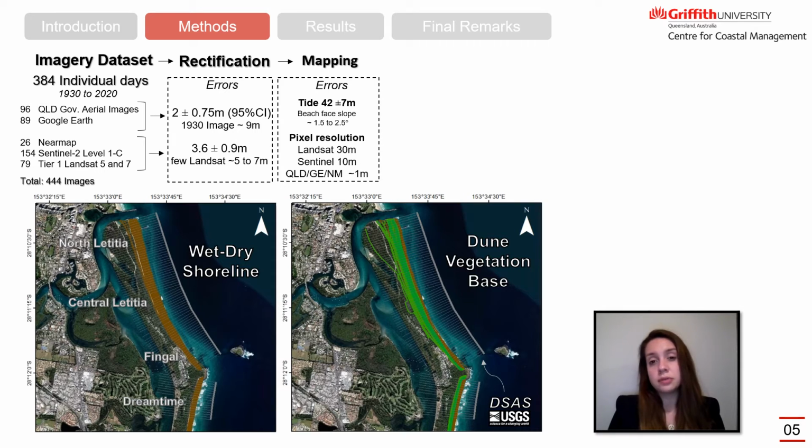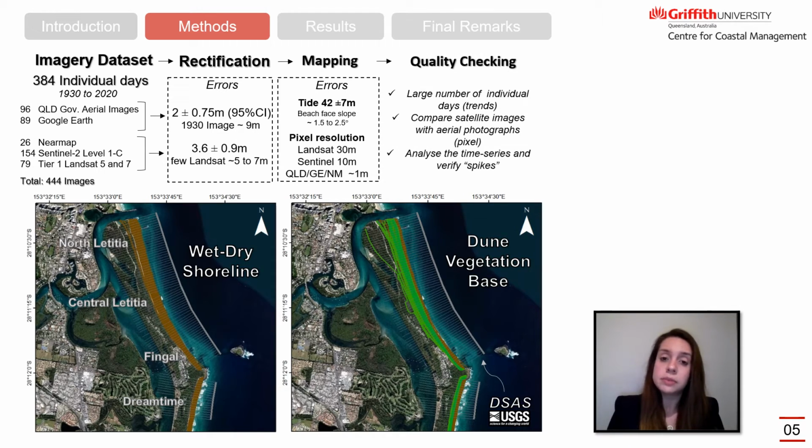Trying to minimize the influence of these errors in our interpretation, we added as many individual images as possible so we can have more confidence in the trends that we are observing. We also compared the results between the satellite images and the aerial photographs that have a better pixel resolution. And we analyzed the time series and verified the occurrence of some spikes, and whether they had a reason to occur or if it was just a mapping error.